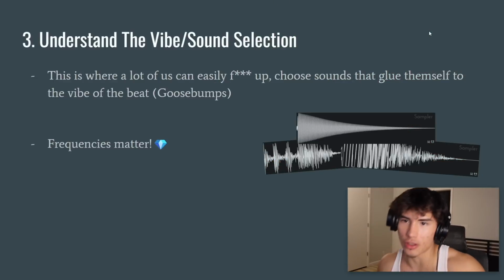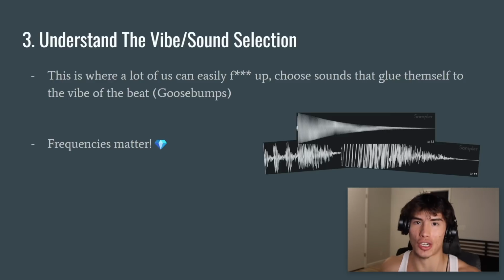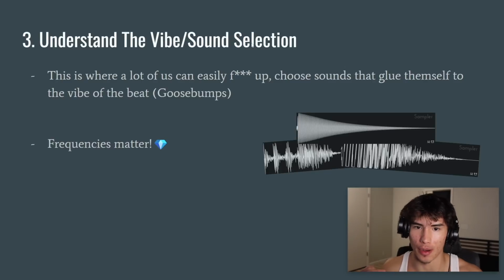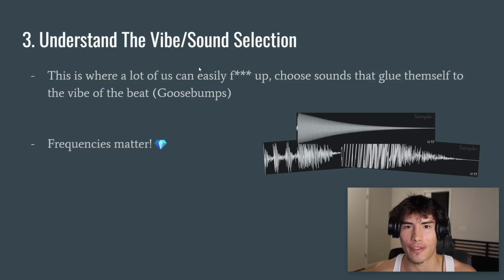So before we move into the drums, the next step is to understand the vibe and the sound selection. And this is where a lot of producers actually screw up. A lot of times we can have a great melody that we're working with, but just because we're so used to adding in certain drums, like Lex Luger claps and Southside hi-hats, that can actually ruin the beat because it takes away from the feeling that you get.